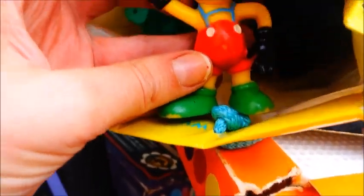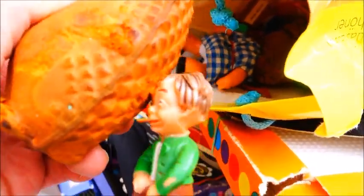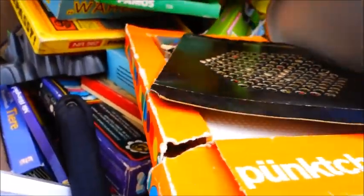Old DDR toys, all from the former GDR. This is like a Mickey Mouse knockoff, because in the former GDR there was no Mickey Mouse, there was no Disney. Gosh, it's also creepy. It really is creepy.